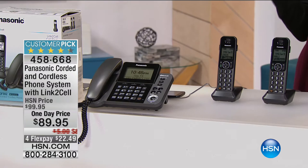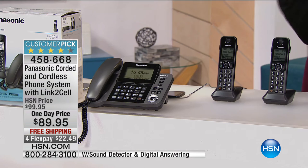We're going to talk about a cordless phone system. At first, you're like, phones in an emergency event? Yes, because you know what? Power goes out, so does everything else, and a way to communicate oftentimes goes out the window, too. It's a corded and a cordless phone system. It's our best-selling phone system from Panasonic, and there are features here that are so unique and special.